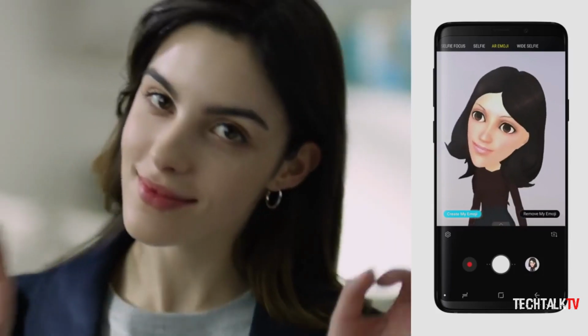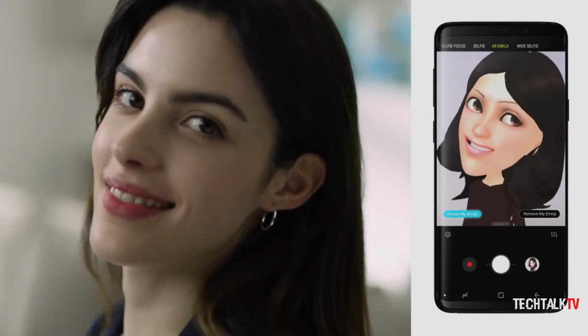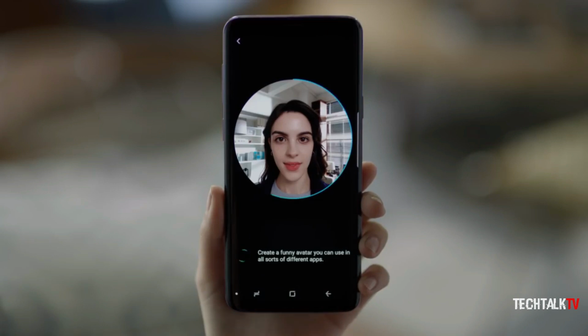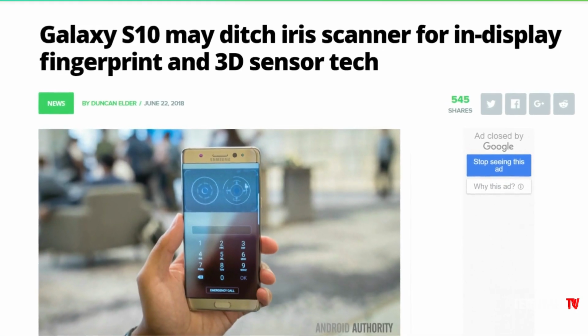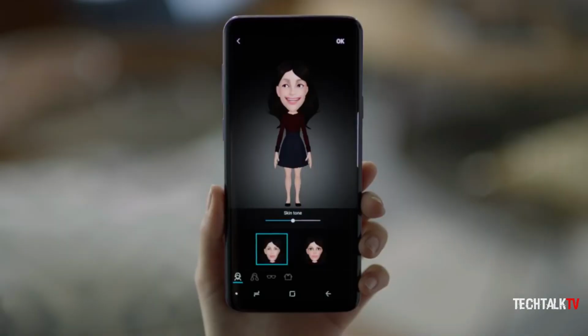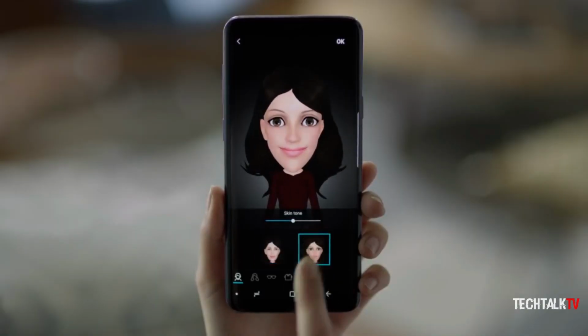The AR emoji feature is also supposedly getting an upgrade, but I'm not getting my hopes up considering it's not very good right now. So the 3D sensors that the Galaxy S10 is supposed to be getting will surely take the AR emoji experience to a whole new level.